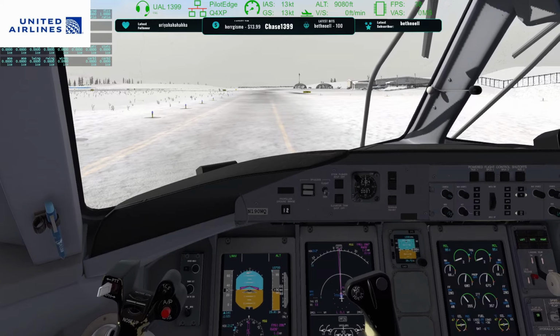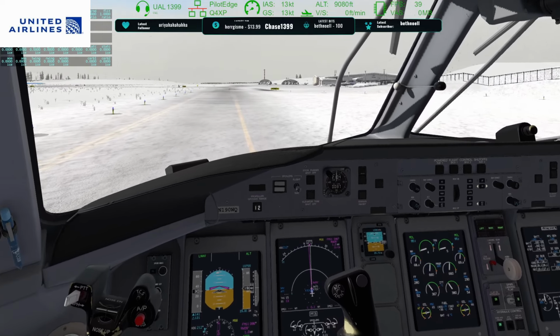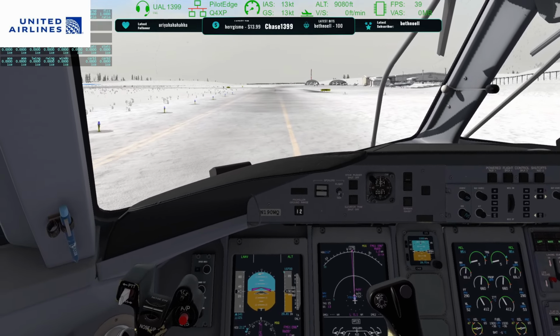Denver Center, United-1399, on the ground, cancel IFR, thanks. United-1399, receive, good day.